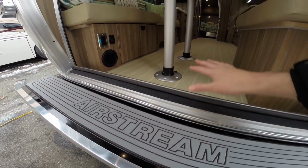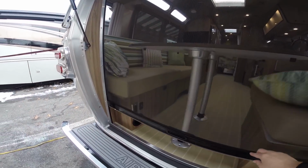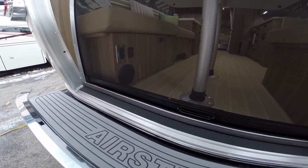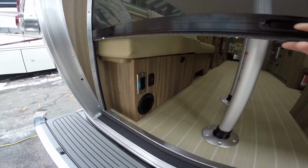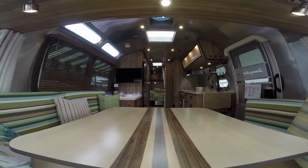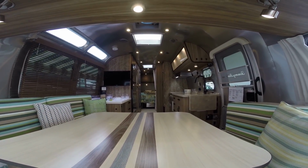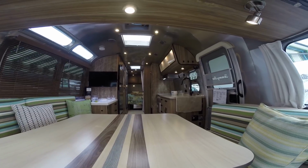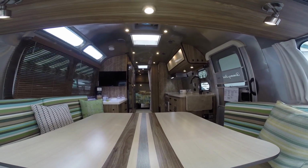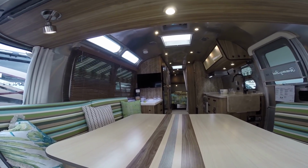You have some grip if you wanted to climb in and out. You have the rear retractable screen as well. Just look how beautiful it is inside this trailer. Very open, very airy, very bright, very cozy. It's got that beach theme to it. I love this thing.